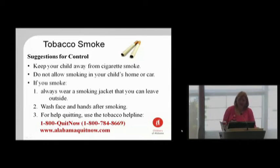Tobacco smoke is an irritant that's going to make inflammation worse. The more you can reduce that exposure, the more it benefits your child. So we want you to keep cigarette smoke away from your children. Don't allow smoking in your house or your car. If you're the smoker, try to always go outside when you smoke. You can wear a smoking jacket that covers your clothes so that the smoke that collects on your clothes you don't bring back indoors.